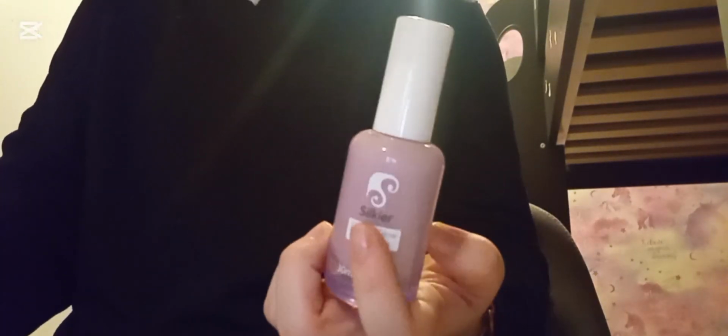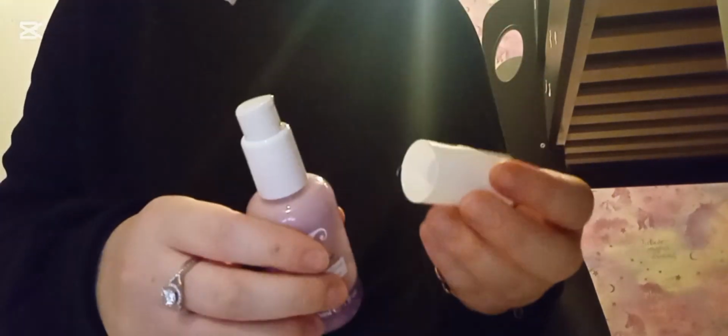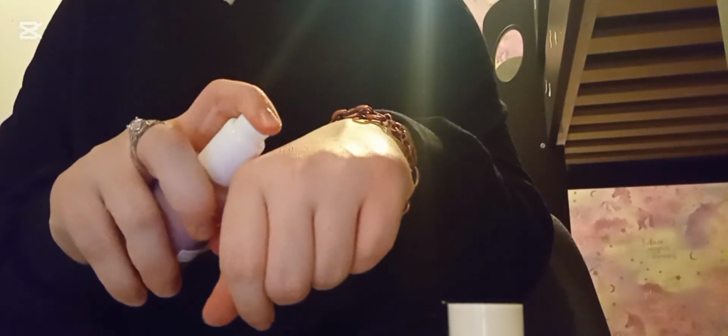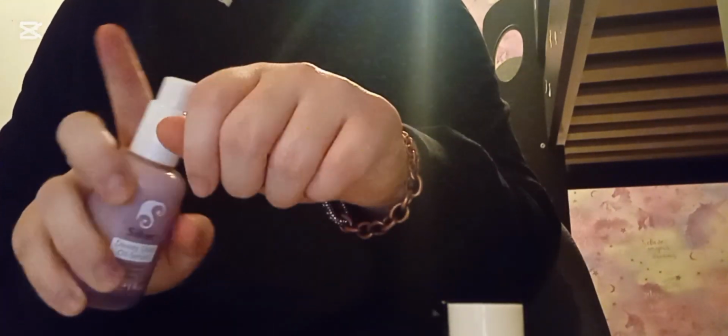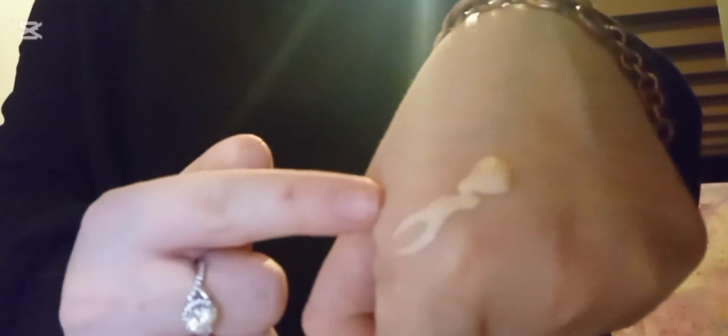Oh, it kind of looks like a nail polish, like a big fat nail polish, no joke. So when I open it, it looks like this. So I'm going to try it on my hand. Oh, it looks a bit like a foundation. Don't know if it acts like a foundation, but wow, I'm already impressed. So I'm going to rub it in.